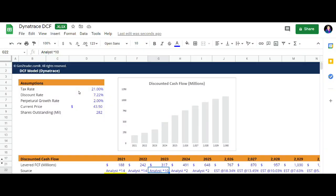So taking a look at the discounted cash flow model for Dynatrace, we're essentially going to be figuring out how much Dynatrace is worth today based on how much free cash flow they're going to be generating down the line in the future. So the tax rate that we're going to be using is 21%. Obviously, this might change depending on if Joe Biden raises taxes, which he probably will, but for now, we'll just stick to this 21% tax rate.